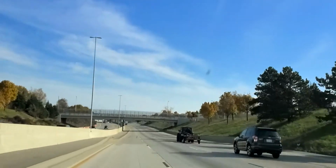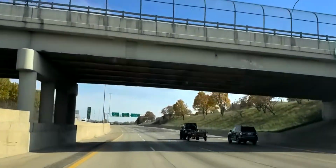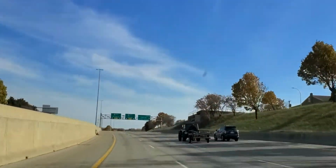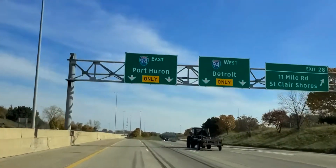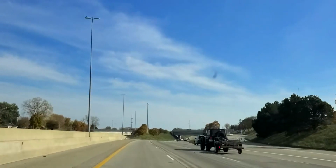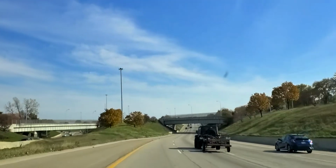I want to talk about these lines for a moment. We got a warning line to the left. That's on the left side of the road only. On the right side, we have a white line or edge line. You can't see it, but this person behind me has on the wrong blinker. It is kind of confusing. We're already in the lane.